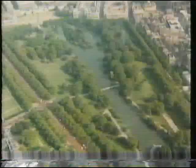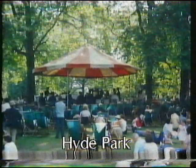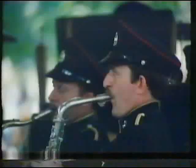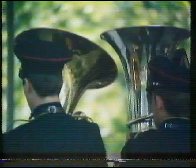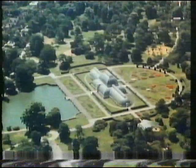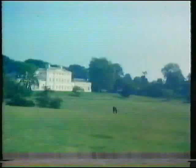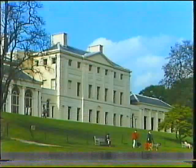London is very busy. But it is possible to find peaceful places. One of its many parks, for instance. Kew Gardens, with its amazing variety of plants. Or one of the many stately homes and historic buildings in and around London.